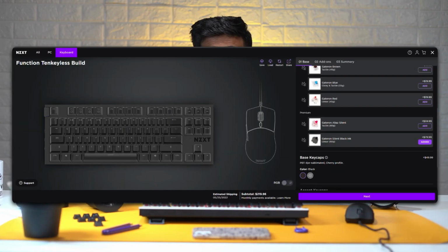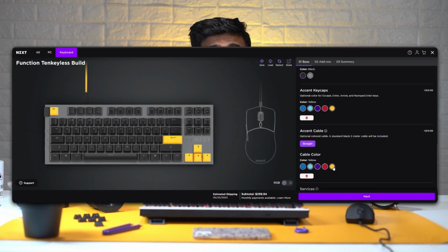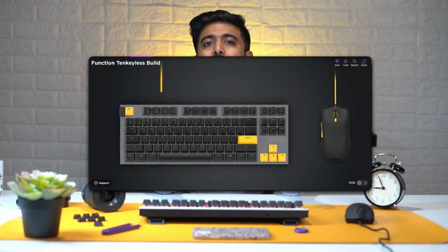You can change the switch, the keycaps, cables, and even the colors of the cables. Just look at this beautiful themed keyboard, which we can get shipped to ourselves. So NZXT, you know what to do. Send this one in MVP colors to our office.